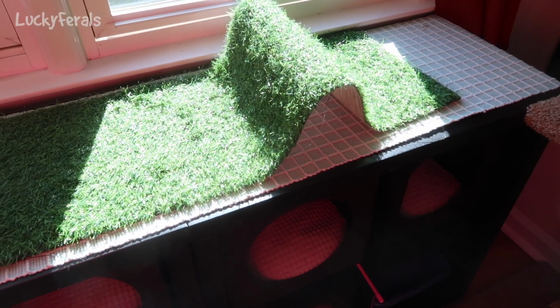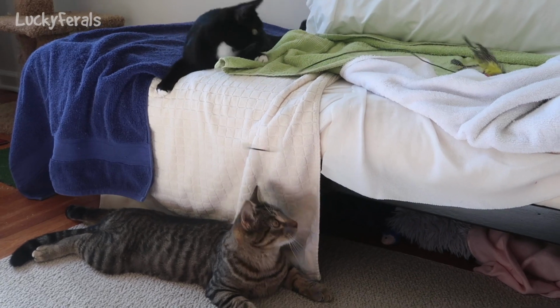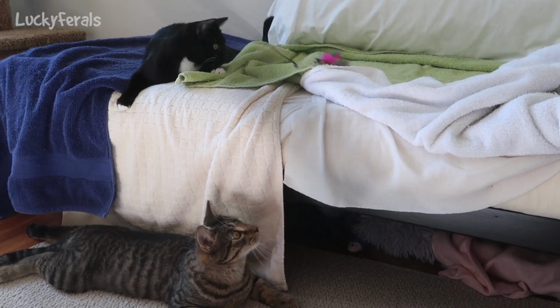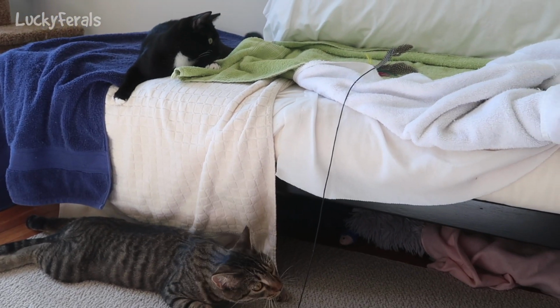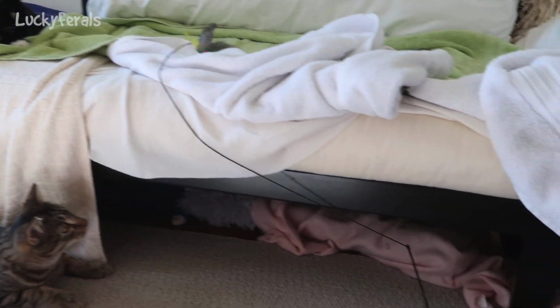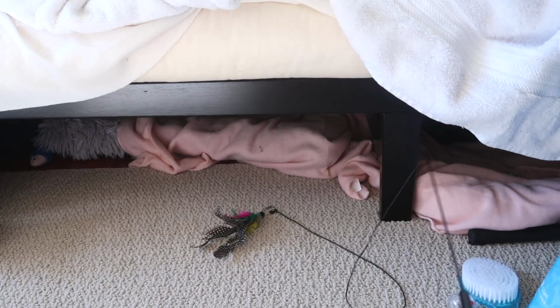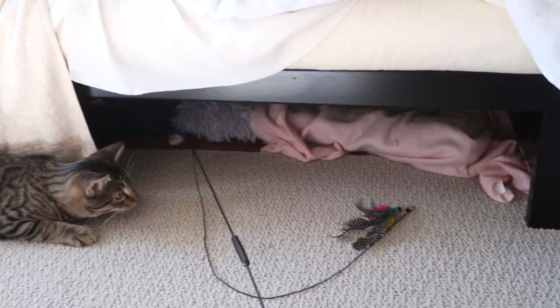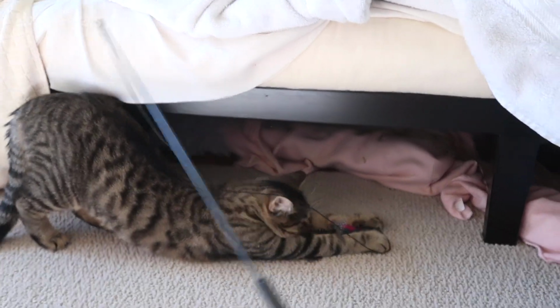What's going on here? We're playing with the wand toy. Sammy's on top of the day sofa. Richard's hanging out right here. They're so cute. And I have this open over here underneath. Nancy is back here on the right, and Goldie is over there. I almost called her Ginger.